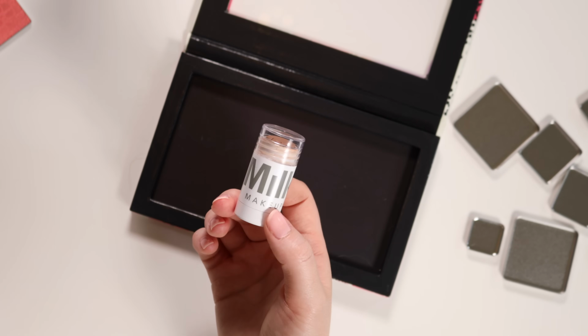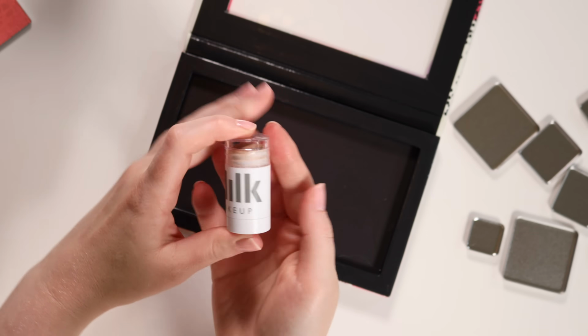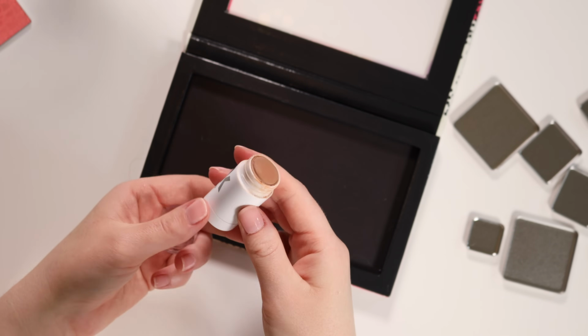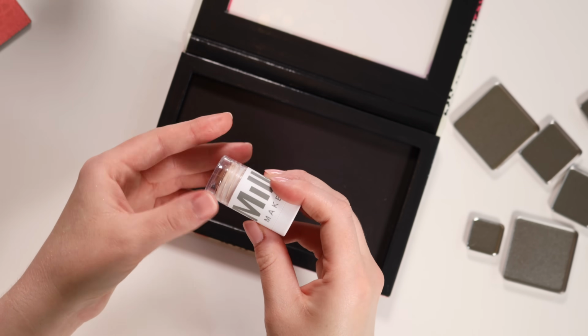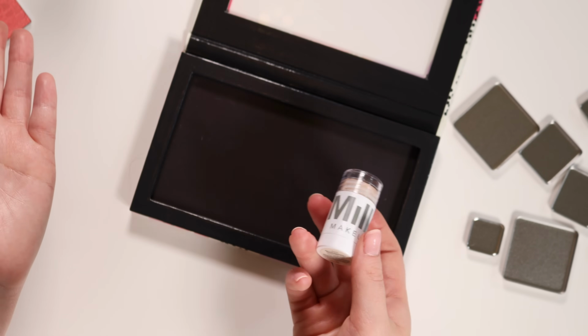Another option that I have here is the Milk Makeup Matte Bronzer. This is so small that it almost feels kind of weird to put it into the palette because it's already so easy for travel. So I think it might just from that standpoint make more sense to just do it with the Makeup by Mario.